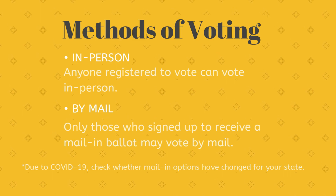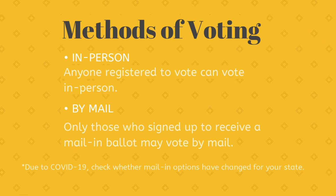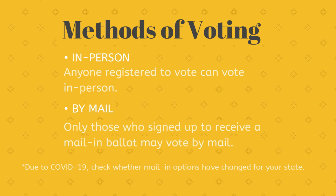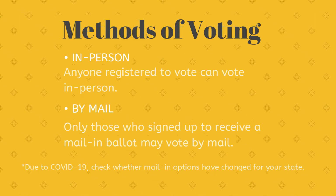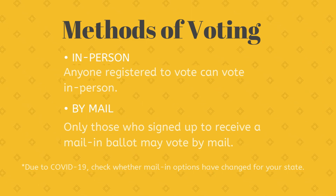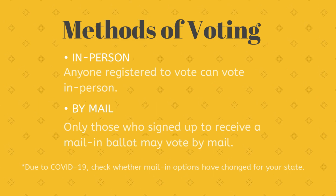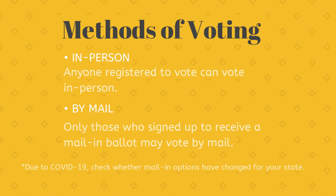There are two ways to vote, in person and by mail. Anyone can vote in person, as long as you're registered. When voting in person, make sure you bring a valid form of identification, such as your driver's license or state-issued identification card, just in case. If you wish to vote by mail, however, you'll need to update your voter registration record to reflect this.